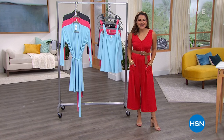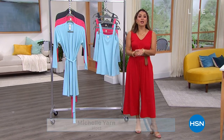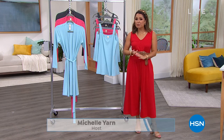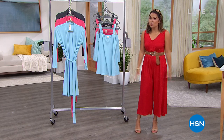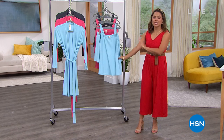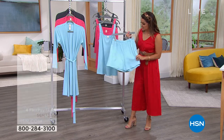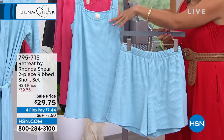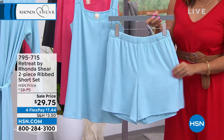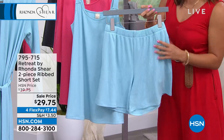Hey, welcome back into HSN, everyone. I'm Michelle Yarn, along with the fabulous Rhonda Shear, shopping intimates, loungewear, separates. We have so much to see. The jumpsuit is still available, by the way, also on sale. But we have a quick little one-minute special on this two-piece set that I just had to make sure you got to see, because you actually are receiving the shorts and the tank together for $29.75.